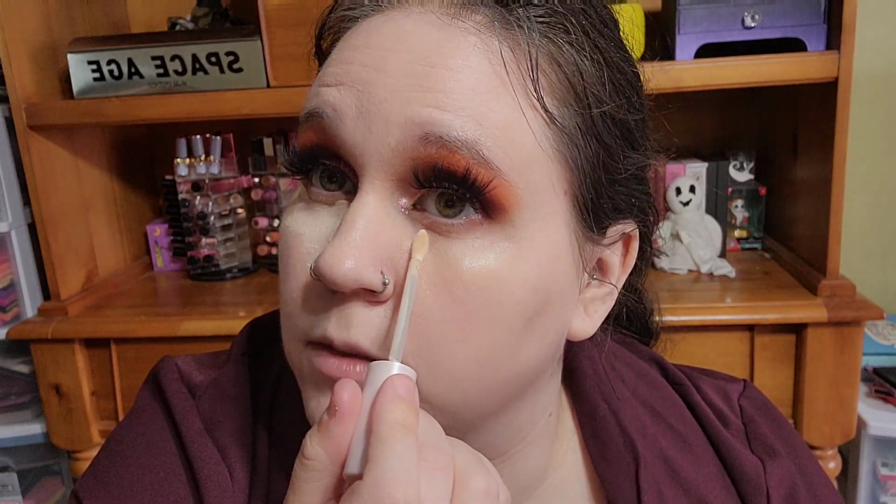What is happening? It's almost like it doesn't want to stay. It's like a water consistency. When it said coconut water, I wasn't thinking it would legitimately all be coconut water. But what is going on? It's like it doesn't want to get off the doe foot, or maybe the doe foot isn't picking up a lot. I don't know.